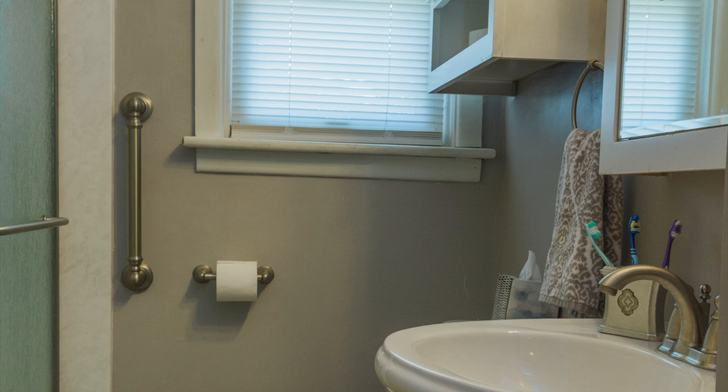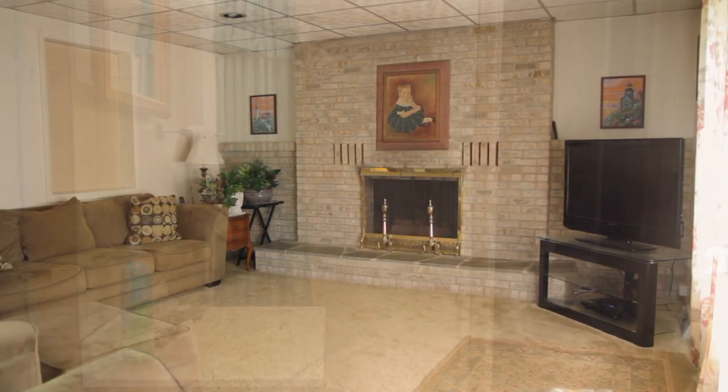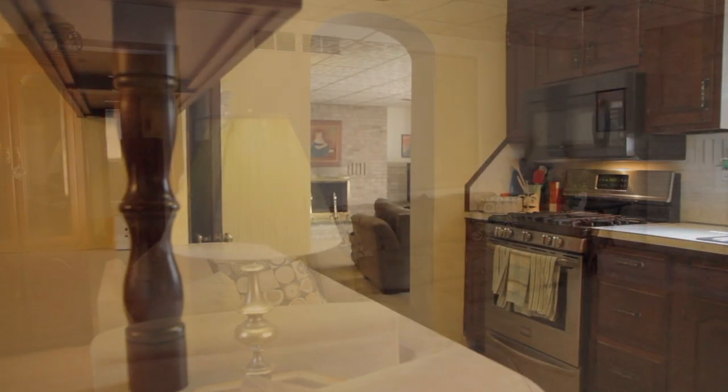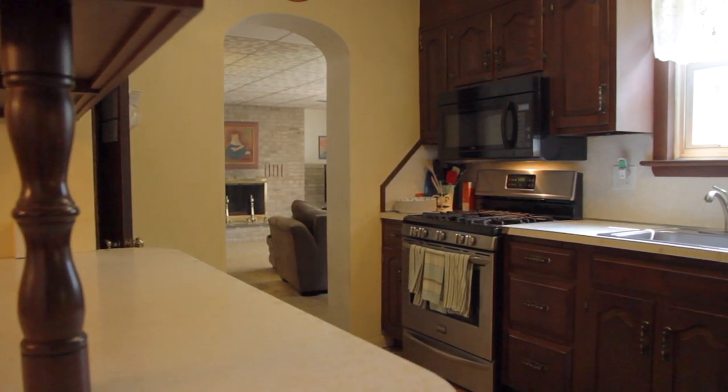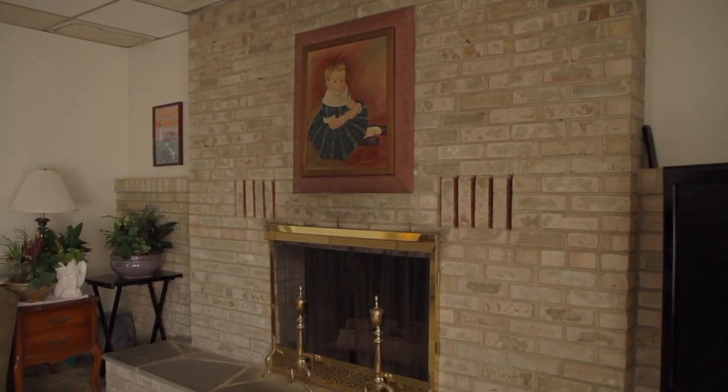As you enter this home, be prepared to be pleasantly surprised. The home features three bedrooms, two full baths, one upstairs, one downstairs, has a finished lower level, but the centerpiece of this home really is this family room addition, which adjoins the galley kitchen. This will be a place for entertaining guests on summer nights, and the cozy gas fireplace will warm up a lot of those winter nights as well.